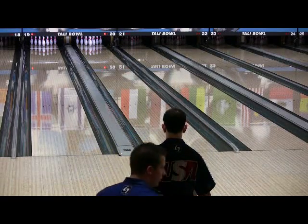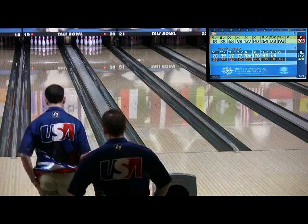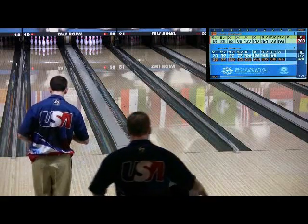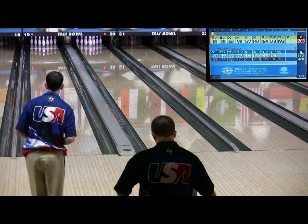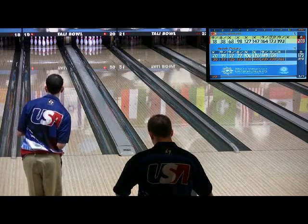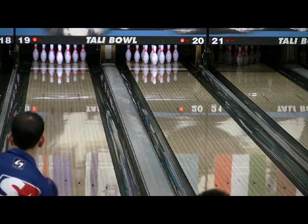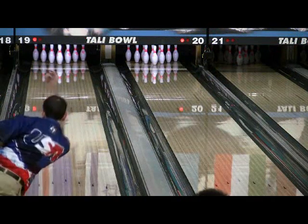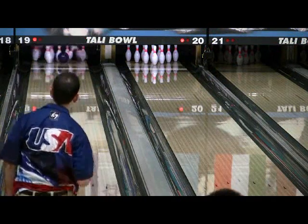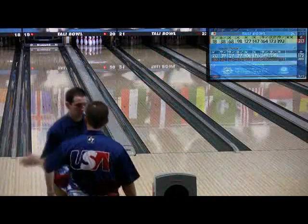But not quite sure what they're doing down there. But in the meantime, if Bidwell throws this one, it would put them even closer to winning the gold medal. They're up by 27 with a strike. There it is, a 27-pin lead for Bidwell and Peters.